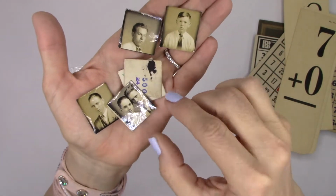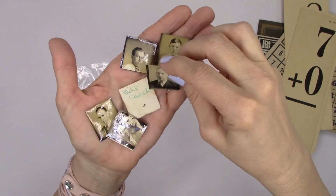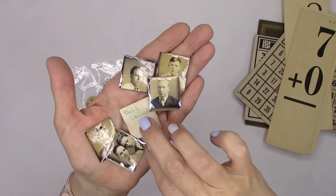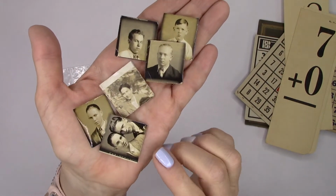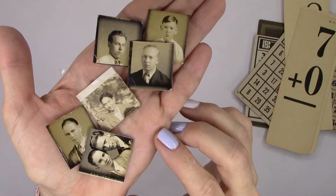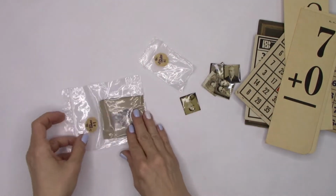That's very cool. Even like the back of them. So these are all men and one boy. And apparently that's Bill. So these guys were in that little packet. And let's see what's in this packet.